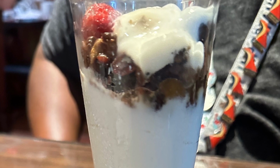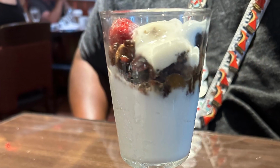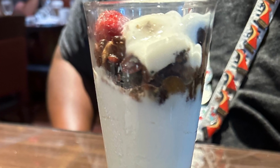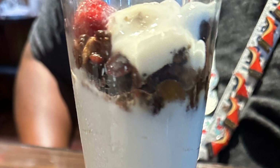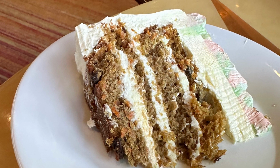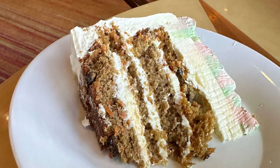They have a broken egg sandwich, but I didn't get that this time. They also have a yogurt parfait. It's going to be in the feed. It's pretty neat. They have the yogurt, then they have the granola, a few nuts, and raspberries and blueberries. And I love blueberries. And all that is on top. And it's in a little cute glass. And we like ordering that. So I took a picture of that as well.